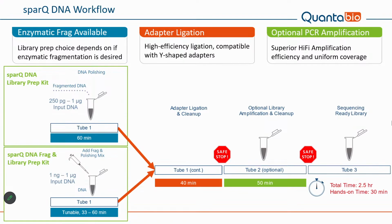And the difference here is that this module includes a fragmentation enzyme so that you can take intact, high quality, high molecular weight DNA and fragment it down to the correct size for sequencing. In this case, the input ranges from 1 nanogram to 1 microgram, and this first step is tunable depending on input amount and desired fragment size.